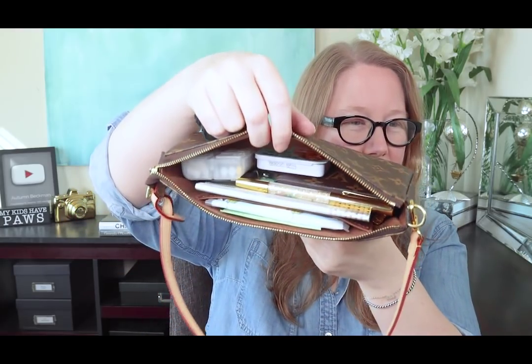All right, the Pochette accessoire. This is my most used piece. Well, this and the Toiletry 15 out of all 4 of these pieces. And I use this as my catch-all. Let me take the scrunchie out so you can see all the stuff that's in here. And for me, it works really well without an organizer, but I have sometimes thought, you know, it'd be nice to have more pockets in here. I'm gonna go ahead and take everything out.